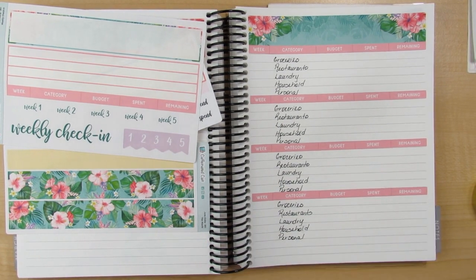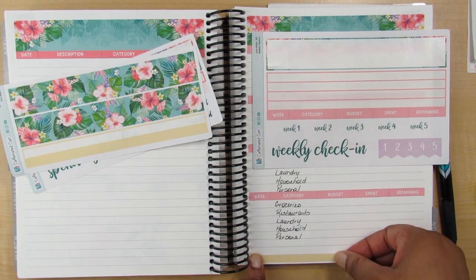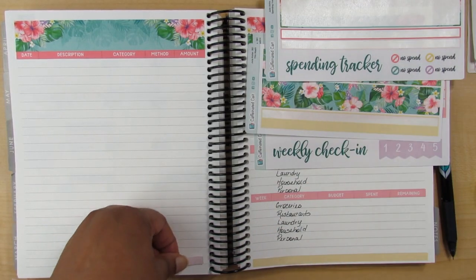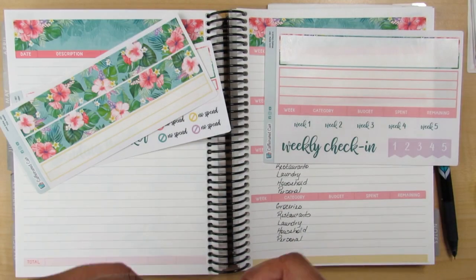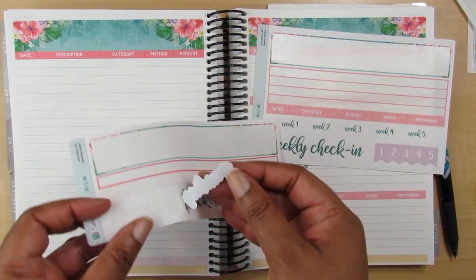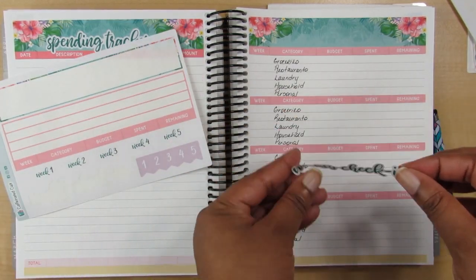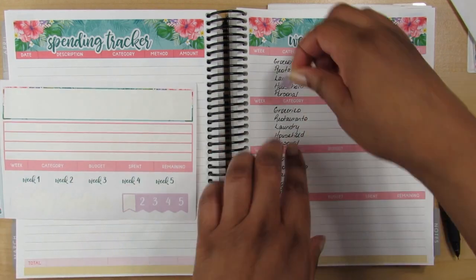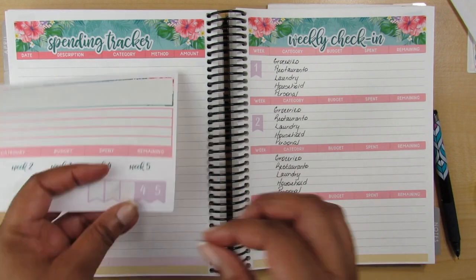This is all my cash envelopes, and it's groceries, restaurants, laundry, household, and personal. When I started out, these were the categories that I would either forget or overspend. So I typically will forget about laundry, overspend in restaurants, groceries, household, like just buying extra, not taking inventory of what I had.